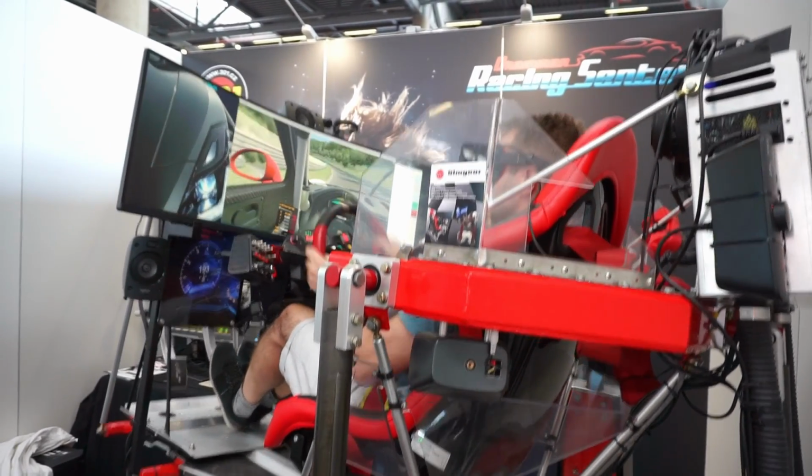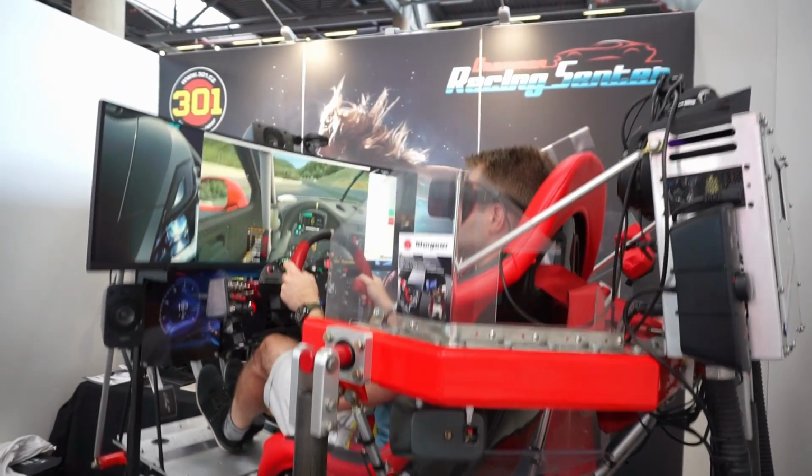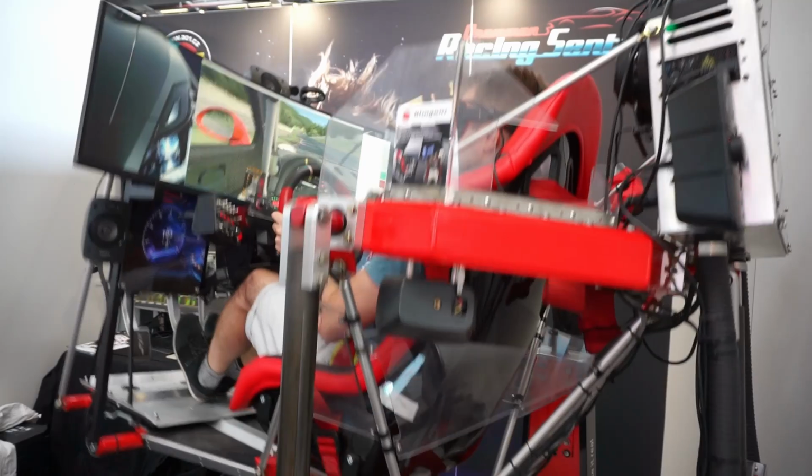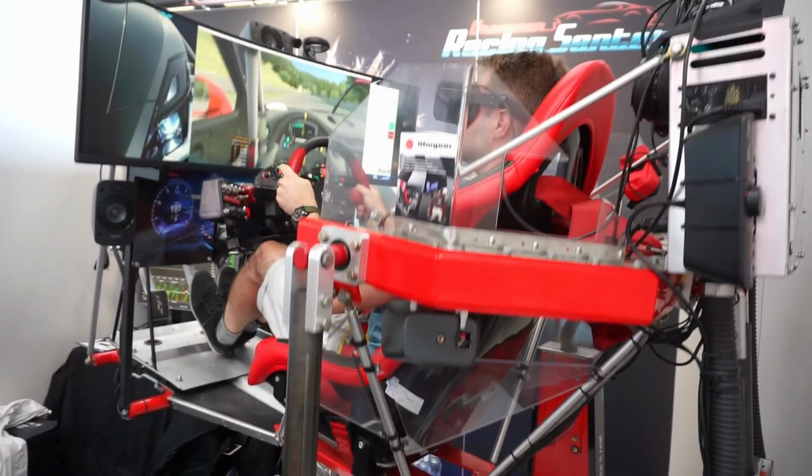I did enjoy some of its stuff because you kind of feel the yaw movements. You did feel a bit of flex on the tires, but once again it was set up a bit violent, and at the end of it I was just sweating.